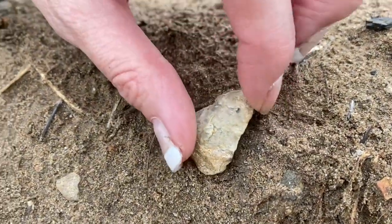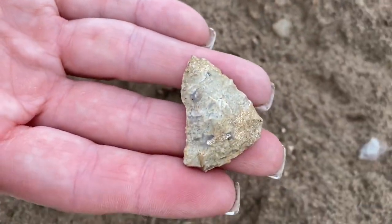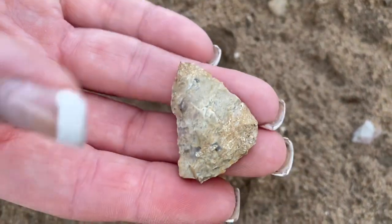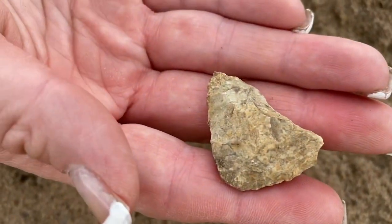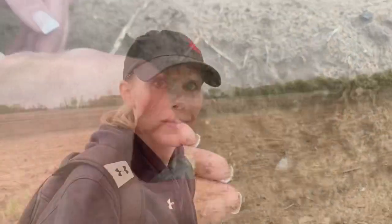Let's see. Don't mind my awful nails. I have no salons. Quarantine nails. Yeah, quarantine nails.